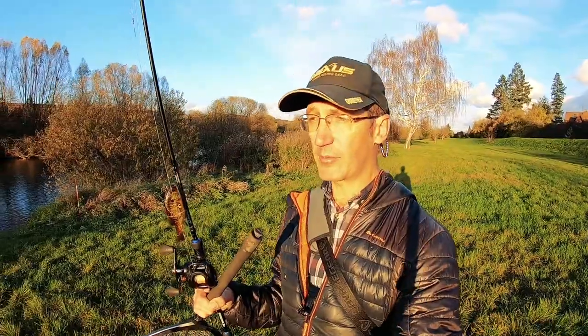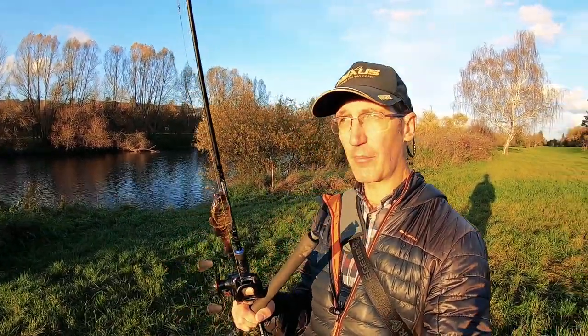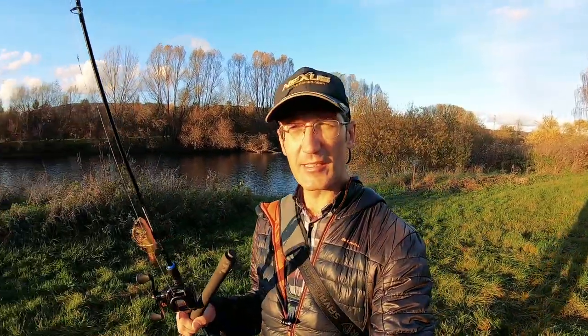So I used two types of presentation for this lure. One, small slow retrieving with some stops, and second, also slow retrieving but with twitching. So I think you can catch in this way even very lazy pike.